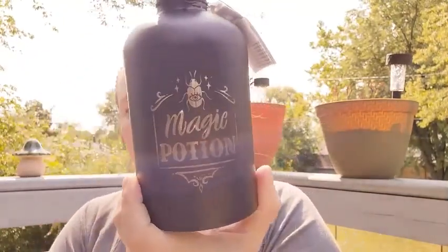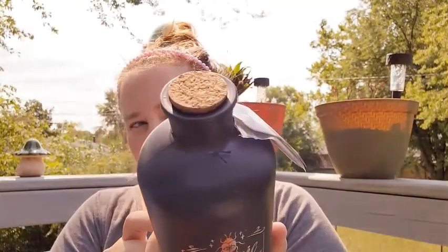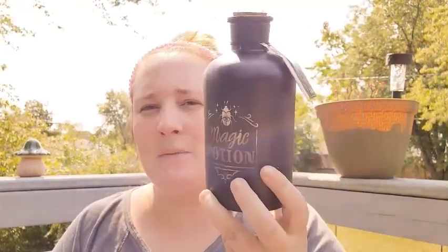And it's this potion bottle that says Magic Potion, and it has a beetle on it with a cork top. Thought that was cute. And they also had other designs as well. I can't remember what they say. Something was maybe spider venom or something like that. But this was $3. And then Five Below started putting their stuff out as well. I was so excited. I found this Halloween shirt.